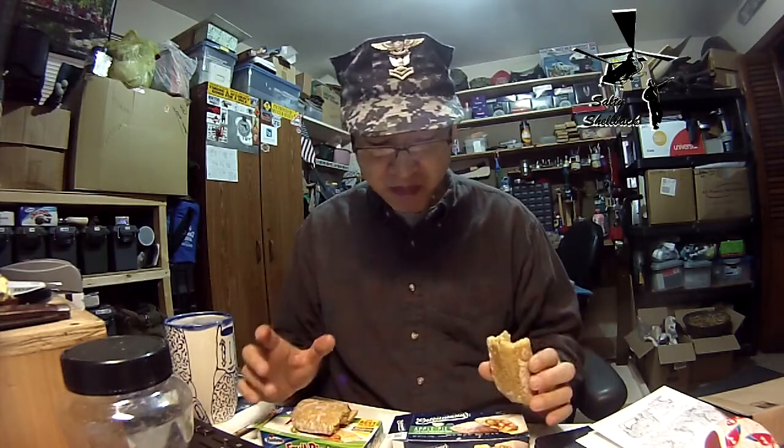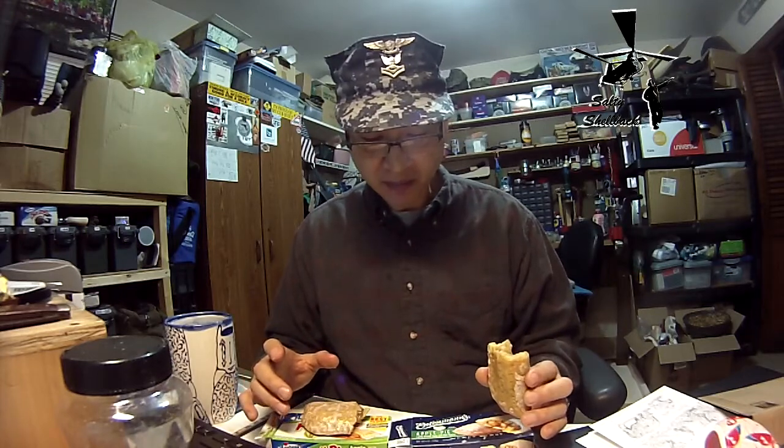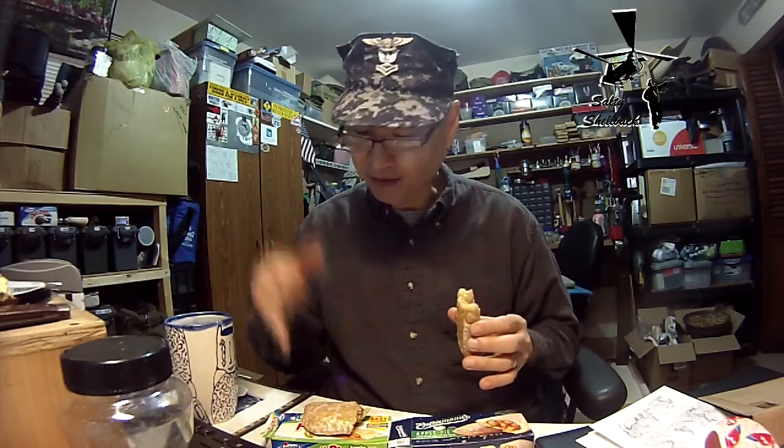on the Hostess. So would I buy either of them again? Definitely. It's a toss-up. If I can't find one, I'll eat the other. So they're equally as good in their own way. I wouldn't turn either of them down.